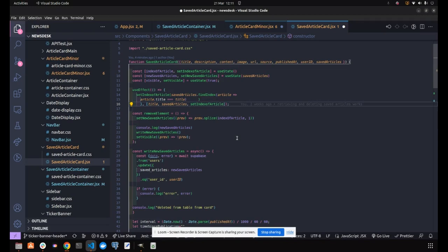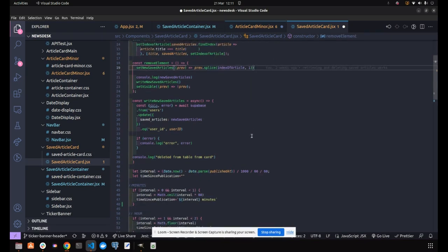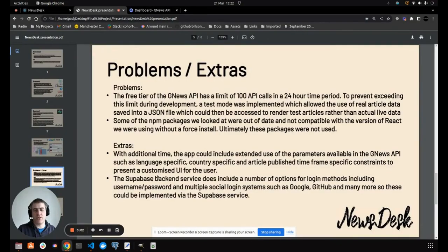When the remove saved article button is clicked, the remove element bit of code runs. So basically we're splicing the saved article array at position index of article, which is determined there, and removing one element. We then write the new saved articles to the database using this bit of code. So you can see there, updating saved articles with new saved articles, which are just written there. And we then set the visibility of that particular saved article to invisible using that, rather than doing a fresh API call every time.